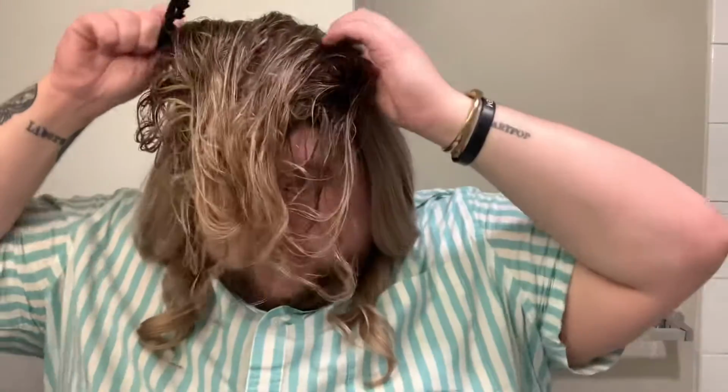Behind the ears and over. I take this big old crown section and I take this top and I fold that up and clip it. What I do is divide that top section into 2, one on each side. Again, it's a bigger section, so it takes a little bit longer. But what I like to do is make sure that it's nice and detangled. And we're just gonna blast it, mostly dry, and then wind it like that.